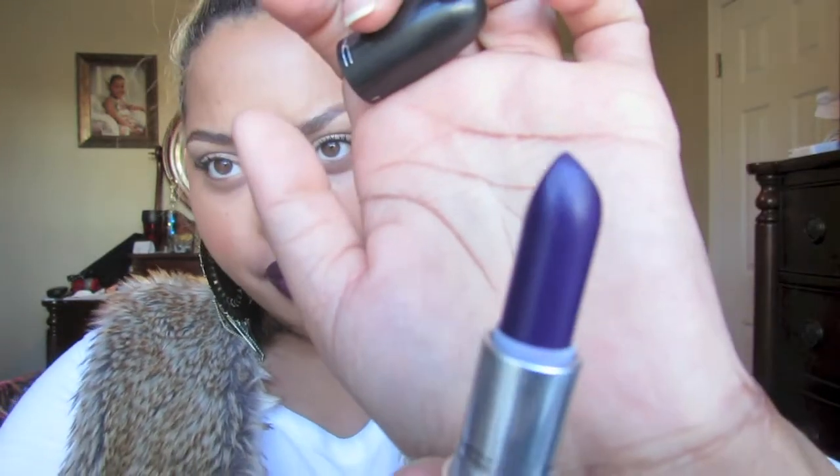Alright, so this is Punk Couture. This is a matte lipstick. It's a dark purple. Very pretty. It's almost blue, y'all. Alright, so I have not swatched this lipstick, but because I really, really love y'all, I'll go ahead and swatch my lipstick.